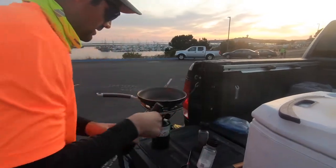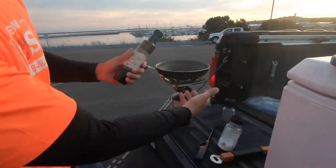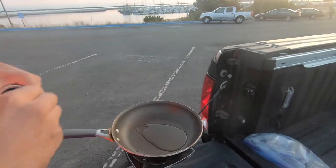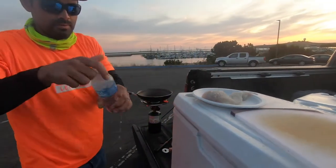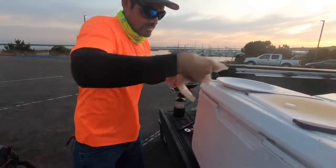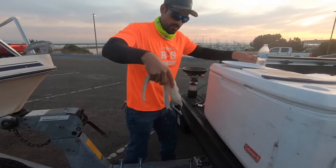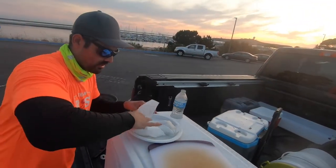So basically, that's what we're gonna do. We're gonna get it hot. We're gonna use some roasted garlic, olive oil, salt and pepper. That's basically it. Just get it on there. And then, so that we can make sure we got some fresh water to clean it up, just give it a quick rinse. There you go. I'm just gonna pat it dry real quick, just so there's no water on it.